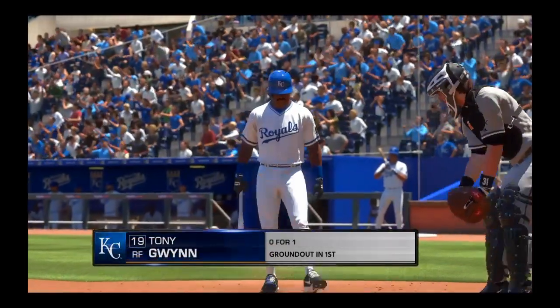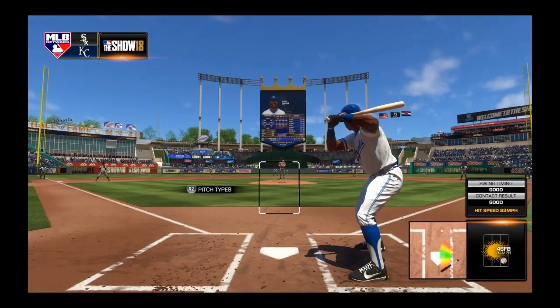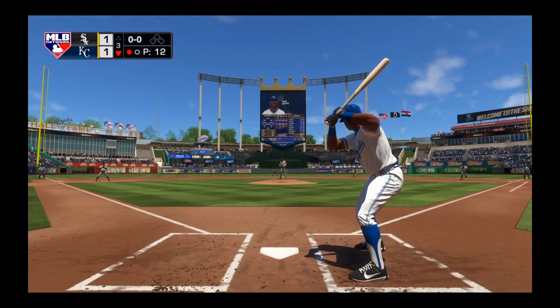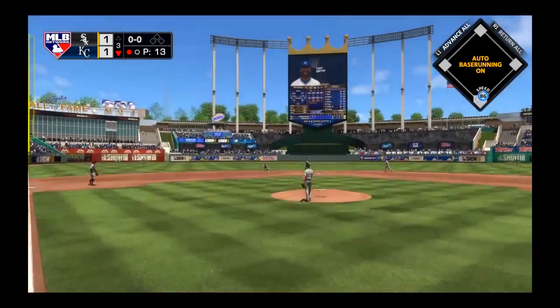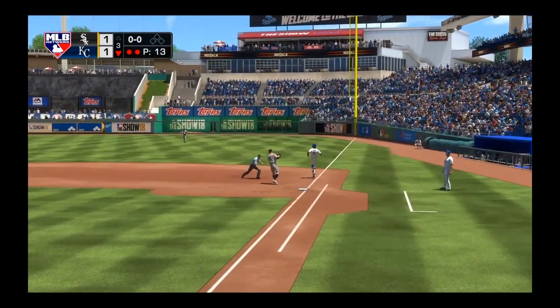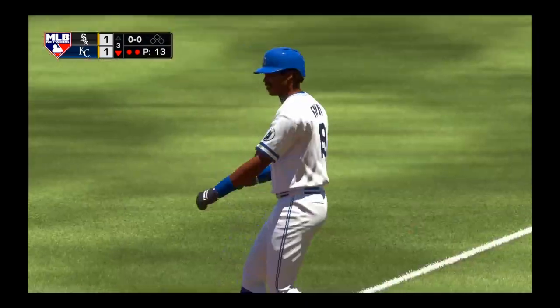The right fielder, number 19. Now at the plate, Tony Gwynn. He's 0 for 1 after grounding out in his only trip to the plate so far. Grounded back up the middle. Anderson brings it in. On to first, and very quickly 2 are gone here in the home 3rd.